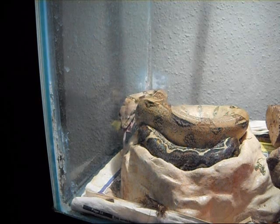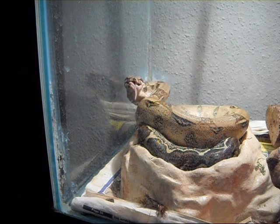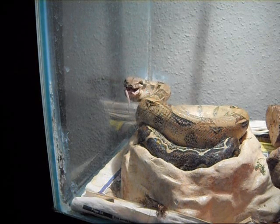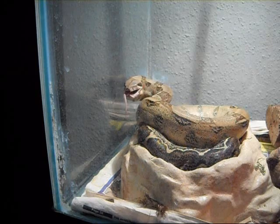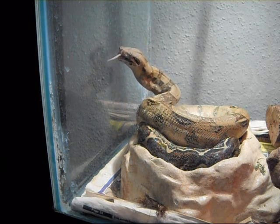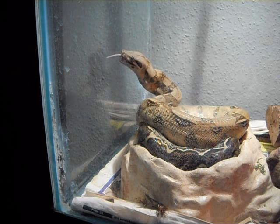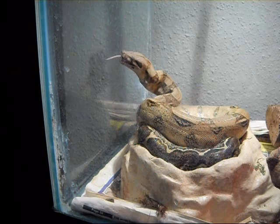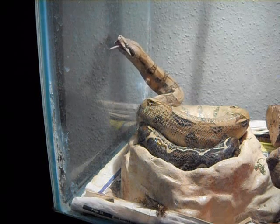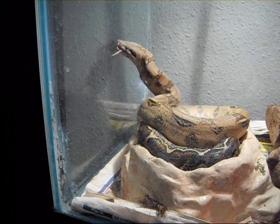She's just about got the mouse out, and we're going to get some nice yawning. She loves smiling for the camera. Snakes will do this. They raise their head up high to sort of let gravity help them swallow the mouse down and work its way down their throat. This is probably somewhat unpleasant for the snake, but it's how they eat.